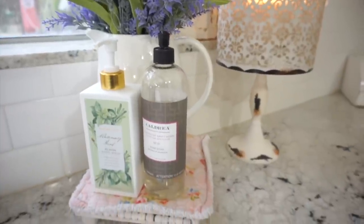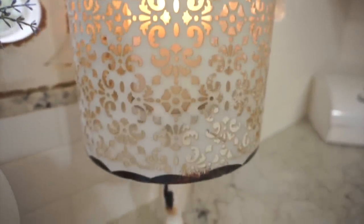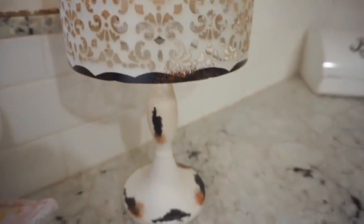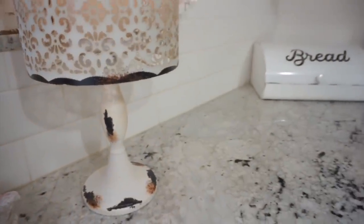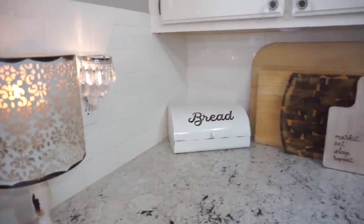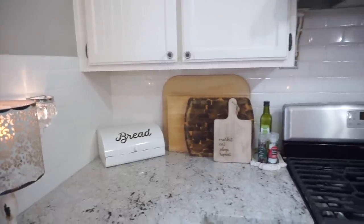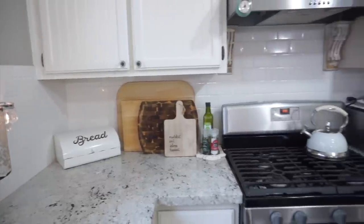And I did find this beautiful chippy painted candle holder at Hobby Lobby, and I love it, and I think it looks so pretty sitting here on my countertop. The bread box down in the corner I found on Amazon, and I will leave as many links as I possibly can find in my description box below.